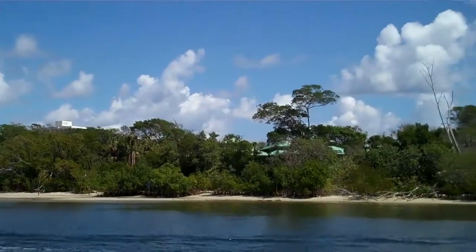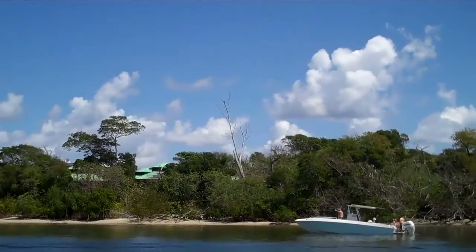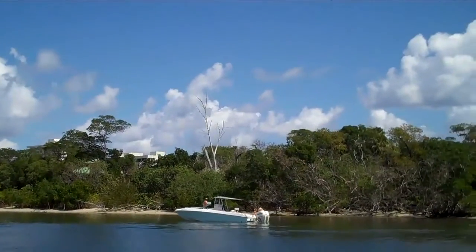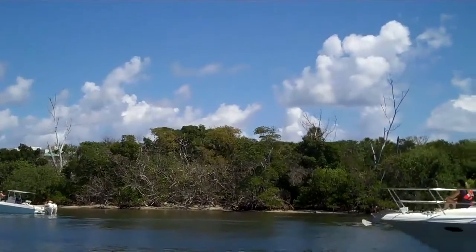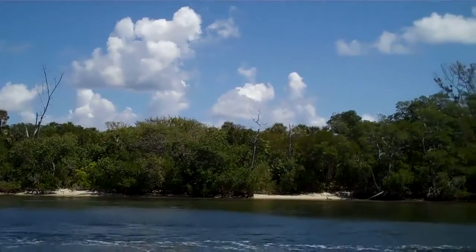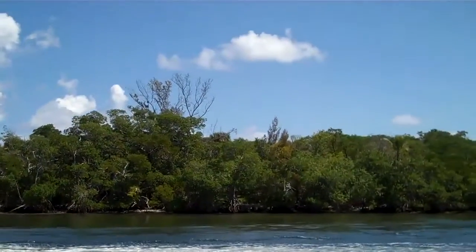Over here where you see the green rooftop is what's called Gumbo Limbo. It's a complex. It's open to the public. It's free. You'll find lots of reptiles, turtles, all different kinds of sea life. Great place to come visit. There's a nice nature trail that goes through the park area, and there's an observatory tower up here that you can climb up, take a good view of the beach area and all around.